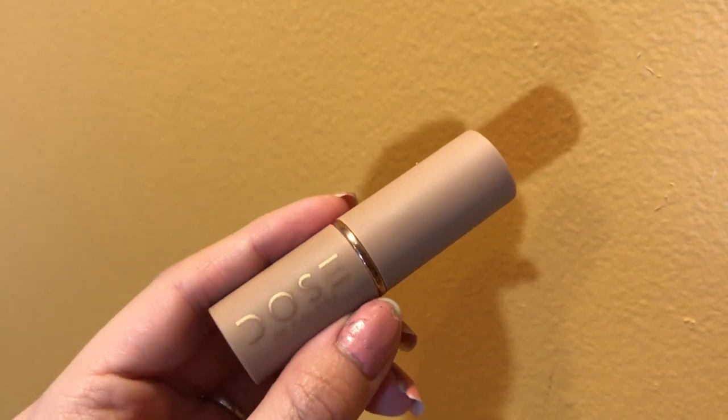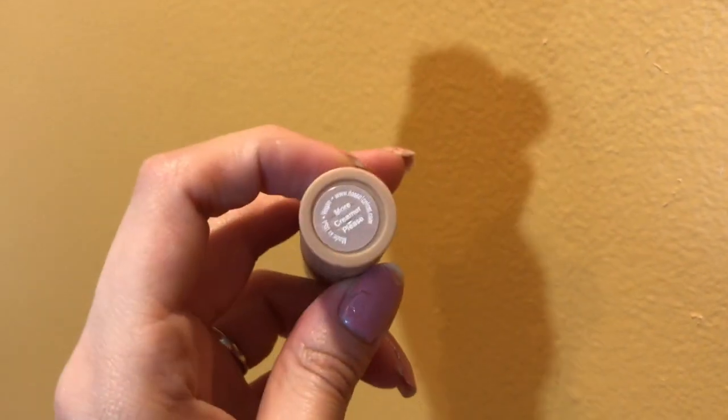So we're just about done. I'm just going to be putting some lip balm on to keep my lips moisturized. And you can apply a nude lip, a pink lip, anything. I'm going to be using the Dose of Colors More Creamer Please by DesixKaty. And this is just a really good nude. I love this nude.